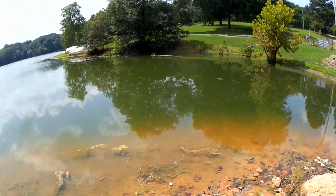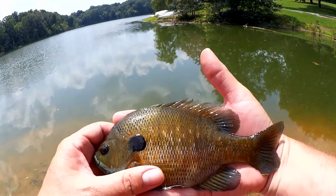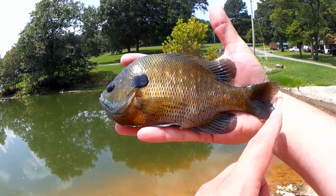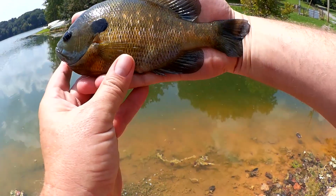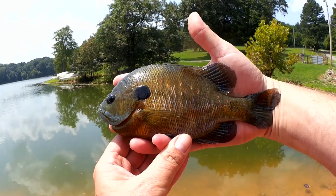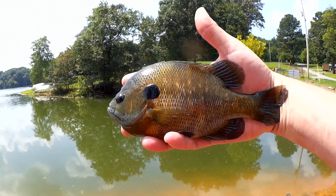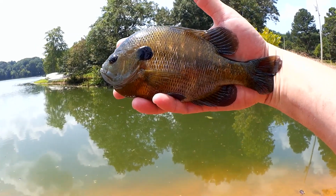There we go. I'm gonna stand over the water, flat hand this fish. Wow, from my wrist well beyond my finger. This is like a 9-inch bluegill right here. Beautiful fish. Yeah. Oh, feels good to finally get one. Let's let it go.